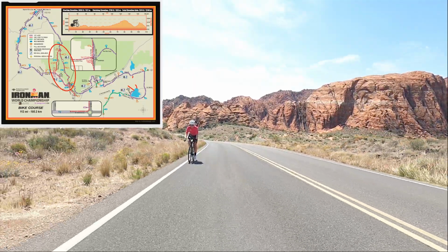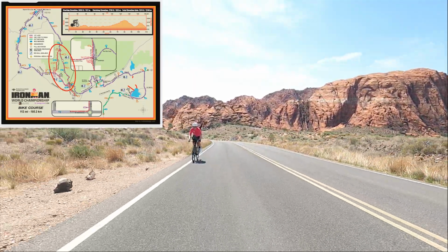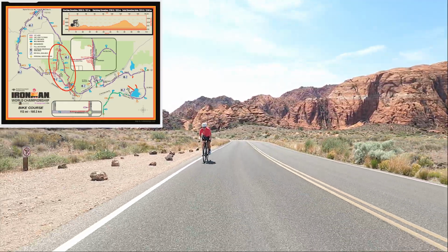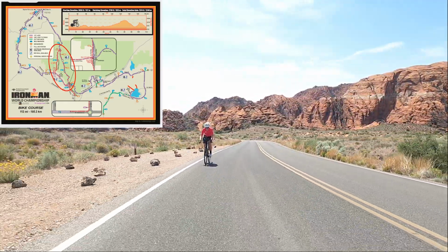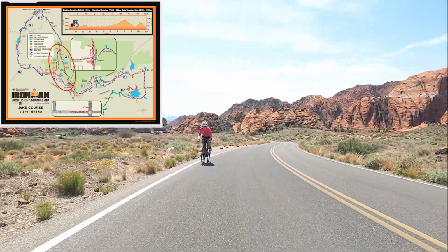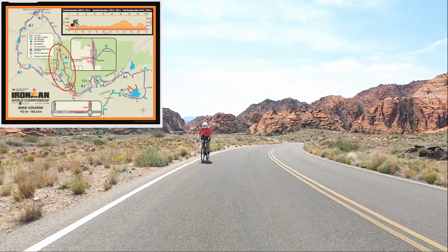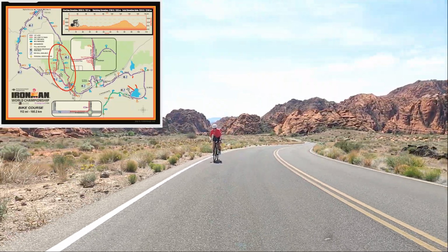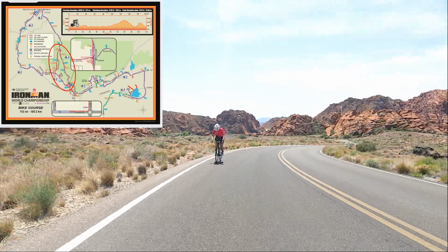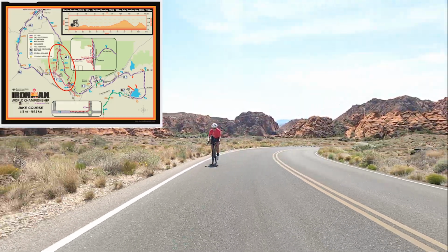But then from half to about three quarters of the way up definitely is a grind, and you're in your easiest gear at 60 RPM, pushing hard. But again, I don't think it's anything to worry about. It's not a difficult climb at all. It's just one where you put it in your smallest gear and grind away.